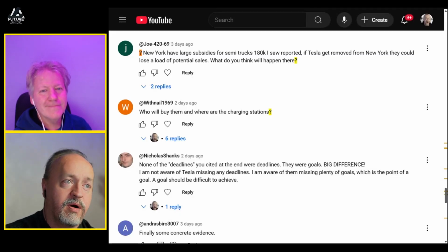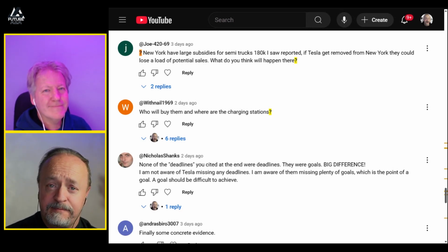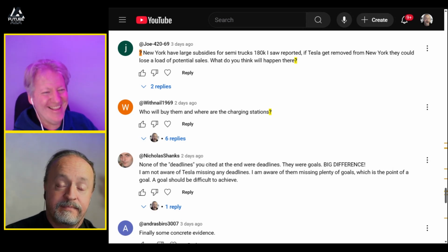Mm-hmm. And I think the truckers, if it's a substantial amount of money, would raise appropriate amounts of hell, is my guess. And then this is a comment I had mentioned to you. Who will buy them and where are the charging stations? Well, we've been through who will buy them a million times. Everybody, because you know your dollars and cents. And where are the charging stations? On the map. That's right.